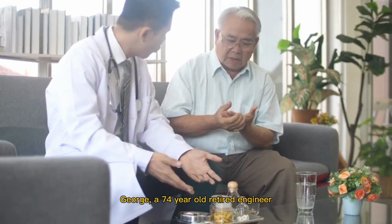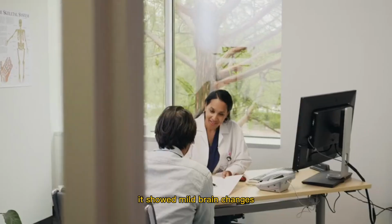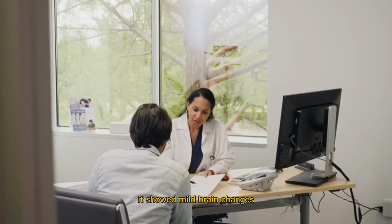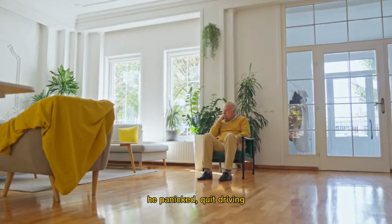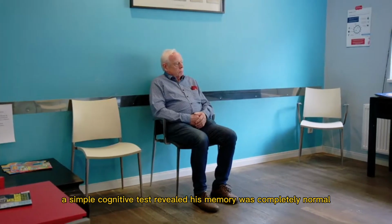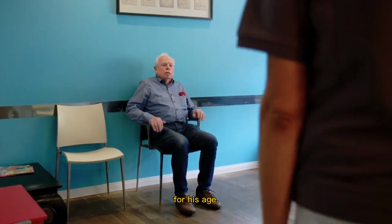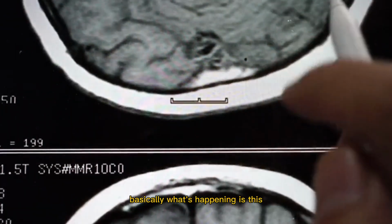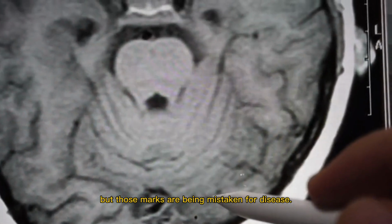George, a 74-year-old retired engineer, began forgetting names and went for a scan. It showed mild brain changes, and his doctor mentioned the word dementia. He panicked, quit driving, stopped seeing friends, and fell into depression. Months later, a simple cognitive test revealed his memory was completely normal for his age. Basically, what's happening is this. The MRI shows aging marks, but those marks are being mistaken for disease.